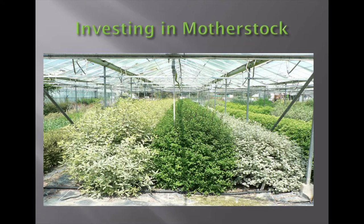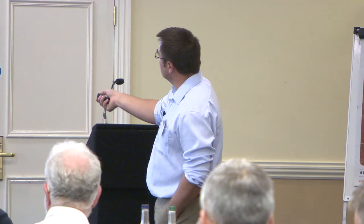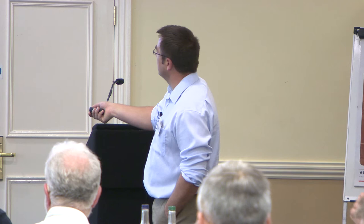This is Pittosporum mother stock under glass. You can see, this is Arundel Green in the center, some Garnettii. This is more stock hedges. So this is an example, a 90-foot stock hedge. This is Euonymus Silver Queen. Again, more pittosporums. This is Pittosporum Tom Thumb. And then there's some Tobira, I think, down the right-hand side there. But effectively, this was planted probably 8-9 years ago under glass.